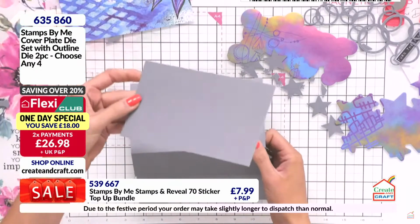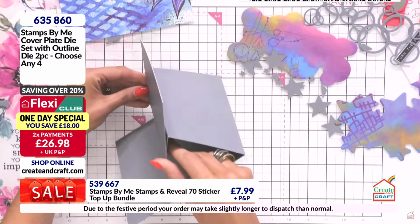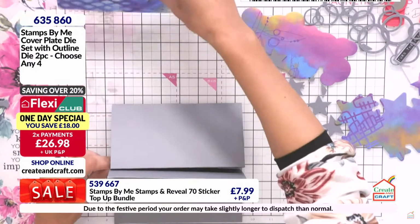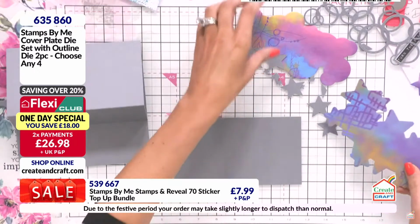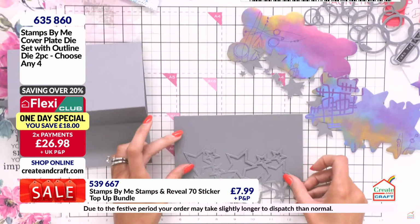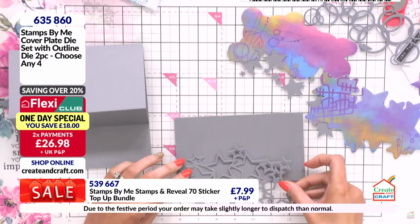And then this piece here, I'm going to just glue to the front, and I'm going to have a card that stands proud when it's on the mantelpiece. So it just gives your card a little bit of dimension there. So I'm just going to take this piece here, and I've already gone ahead and cut the stars. So what I'm going to do is glue the stars partially at the top and off the edge. So I might go actually this way.